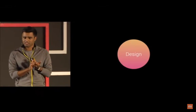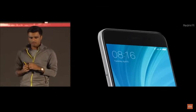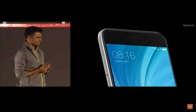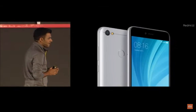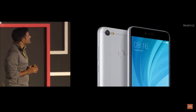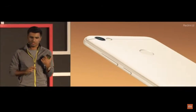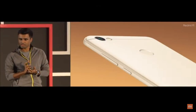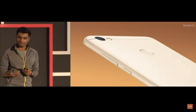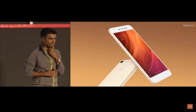Now let's talk about the design. Here's the Redmi Y1. This is the dark gray with the black front. And this is a view from the front and the back. And here's the gold version. You can see that it has the curved edges that we've made very popular, which gives it really great hand feel. I think the gold version looks really great.